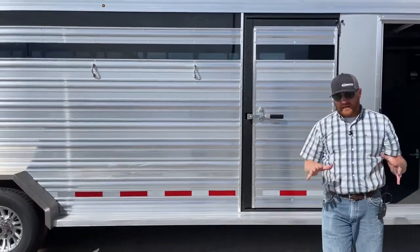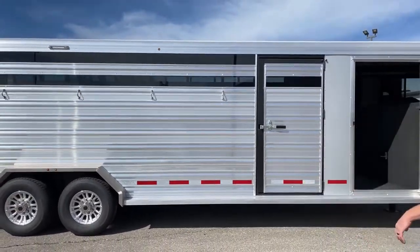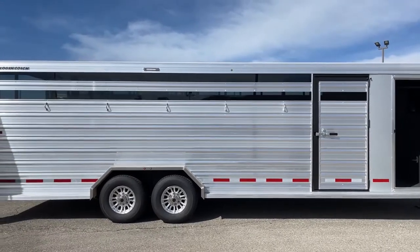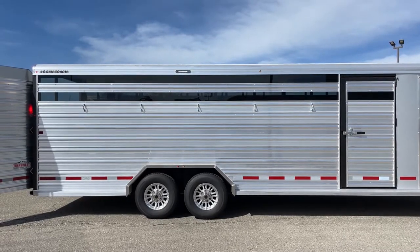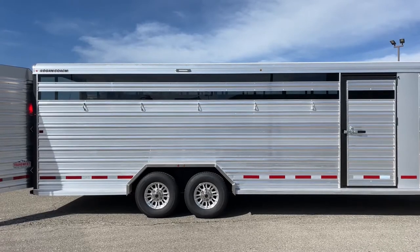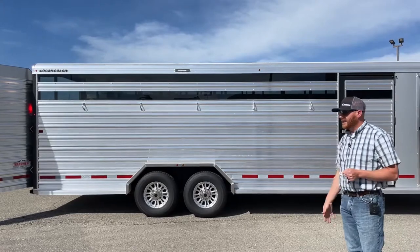So again, a galvanized steel frame but aluminum body. So as you can see, this side extrusion here, if you step away from this trailer, if you look very, very closely, you can see some of the galvanized steel come into play on this as far as the composition is concerned. But if you step away from it and just kind of glance at it, it does have that appearance of an all aluminum trailer as far as just the side extrusions.